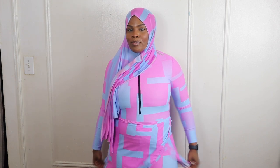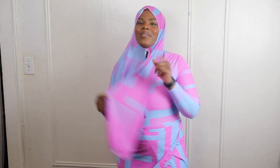I know swimsuits aren't supposed to be loose garments anyway, but I definitely feel like I could have got a 2X in this. This comes with four pieces, count it up: 1, 2, 3, 4: the hijab, a top part, this little skirt, and it also comes with pants. What if it would have come with socks? That would have been something real different, okay? I think that would have been real cute.